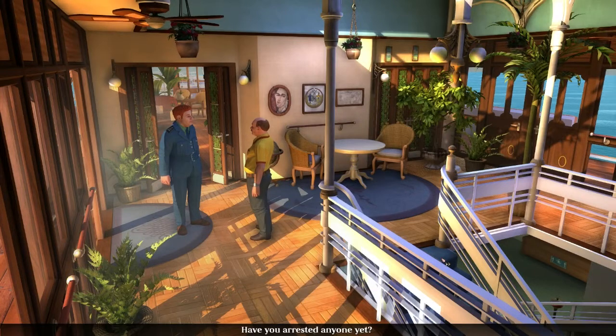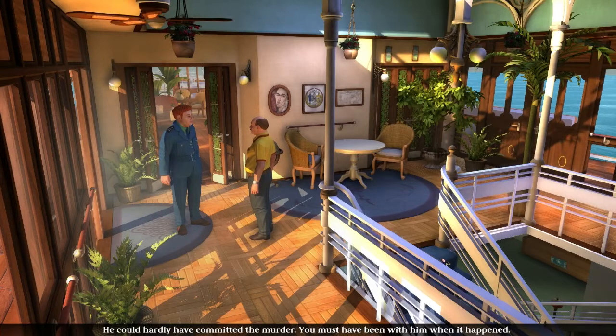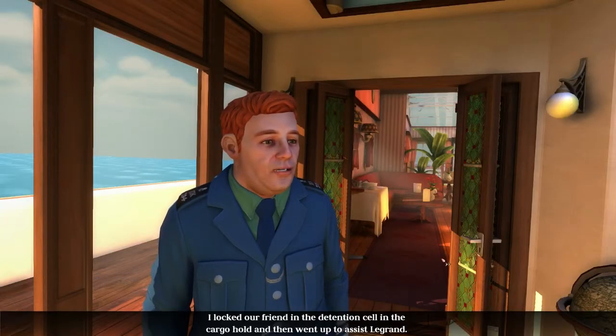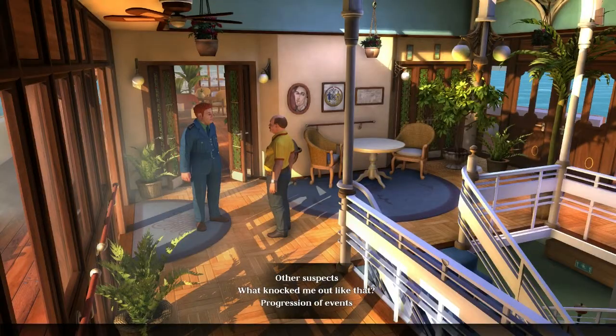Have you arrested anyone yet? You mean besides the Arab? He could hardly have committed the murder. You must have been with him when it happened. We heard the shot on the forecastle. I locked our friend in the detention cell in the cargo hold, and then went up to assist Legrand. You were already sleeping the sleep of the just. An idiot.